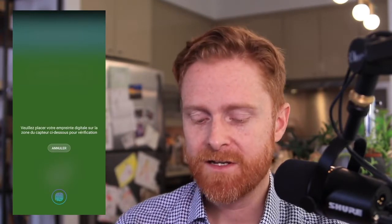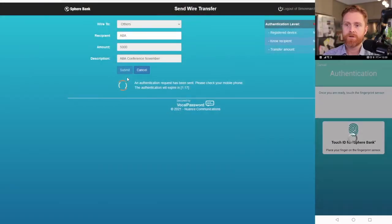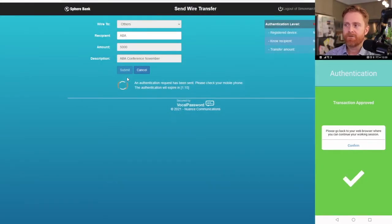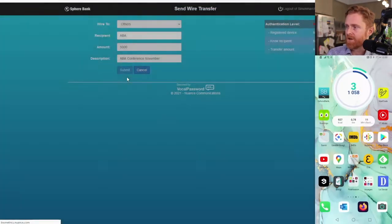Now, we've put a second step where I have to provide my thumbprint, which I will do. Just put my thumb here, authenticate everything, and you will see that the transaction on the portal is approved and goes forward.